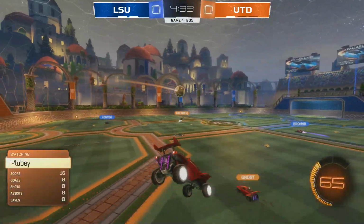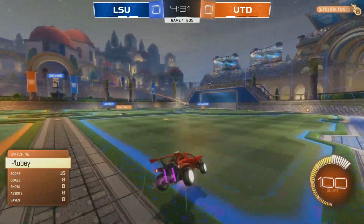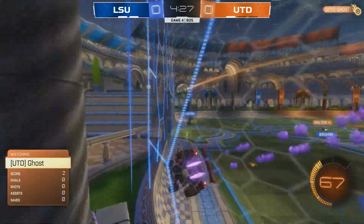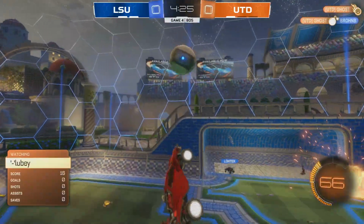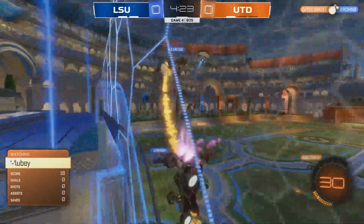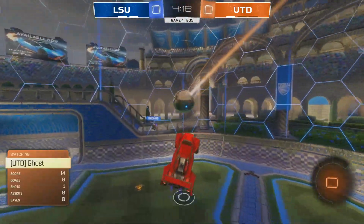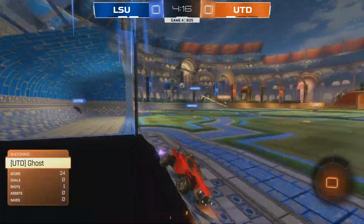And Ajax just being a pest, just looking for bumps, looking for demos, and it almost cost him, because it put him out of position with low boost. And Lowtech, a very much needed clear, but the net's wide open, and Ajax gets the full boost pad from midfield, swoops in on that back wall, and saves the day for LSU.